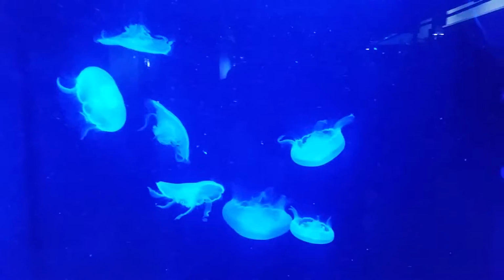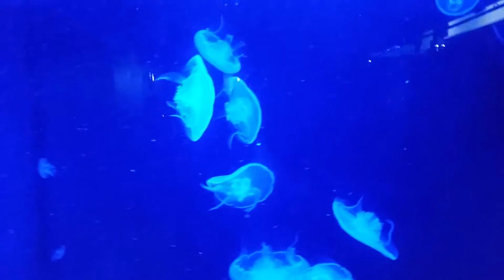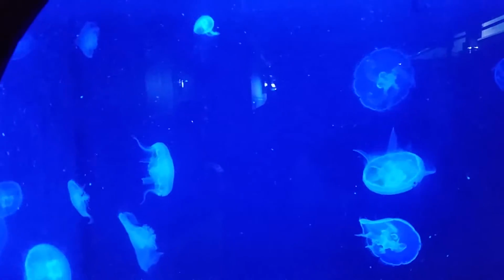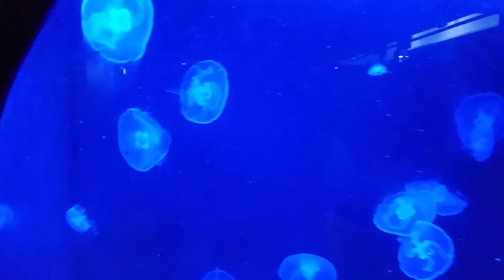So for decades, you know, they knew about this protein, and they did some stuff with it, but then some guy started to do some tests on it for biological applications. Jellyfish are a colonial animal. Several animals make up the total organism.